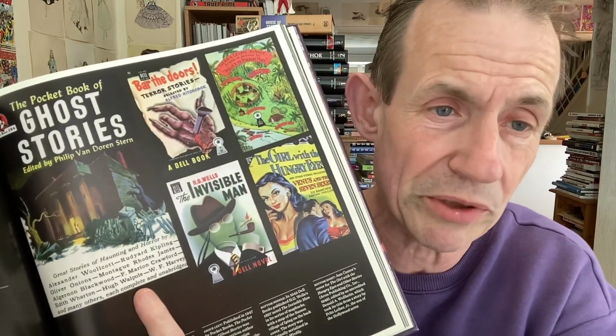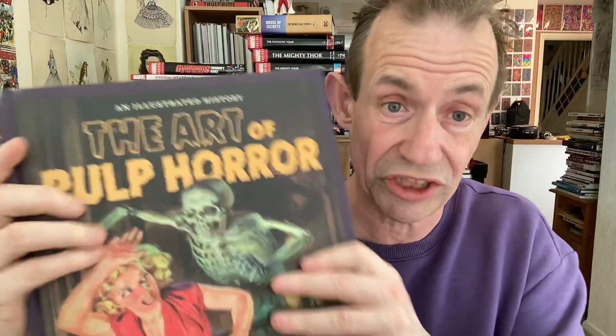These lovely books. The Pocket Book of Ghost Stories. Just a superb book. Absolutely worth checking out. This one is by Stephen Jones. Really, really great collection book. Applause Theatre and Cinema books. Worth checking out. So there's that. This one is excellent. I love these, but I haven't got many of them.